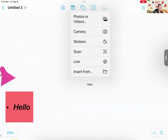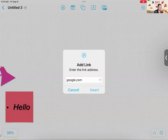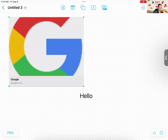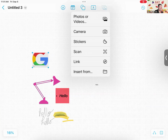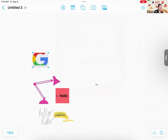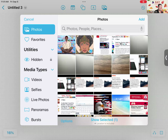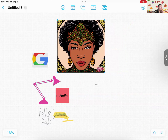I can add a link to a website, like literally google.com, I can insert that link into my Freeform board. I can just tap on it. It takes me straight there. I think that's really interesting. I can add photos or videos. So any of my photos from my Photos app, right? Like this one that someone shared, I can add that into my Freeform board if I want to.